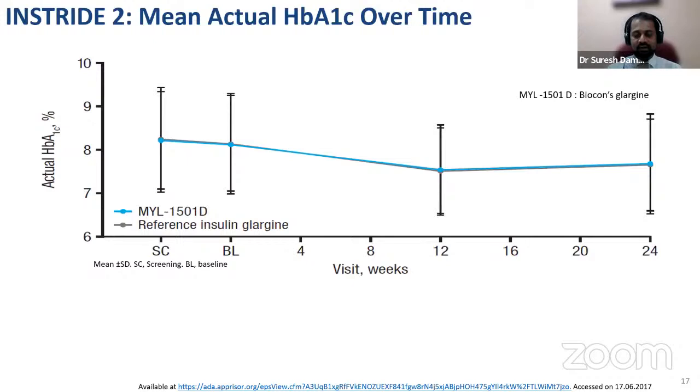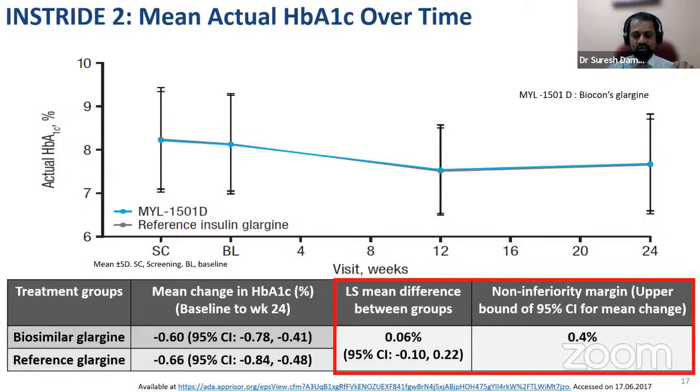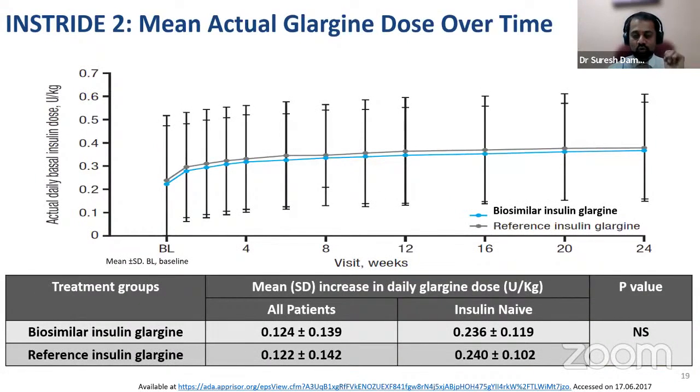What happened in the clinical trial: you can see the blue line and the reference glargine, both are exactly the same over 24 weeks. Both are almost completely controlled in the A1C, and you can see that there is no statistical difference at all. If you look at the dosage as well, it is not that you have to use a high dosage with the biosimilar insulin. In the InStride 2 clinical trial, it is almost the same dosage.